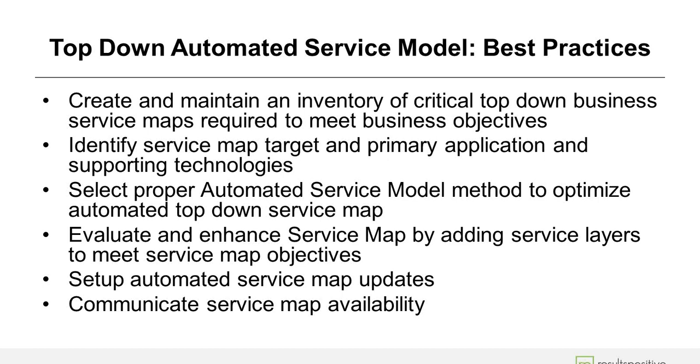And also select the proper method to do the top-down discovery. We discussed that we could start with the URL, or for some of the well-known applications, we do have pre-built perspectives that could be used in order to model your application top-down. And then also evaluating and enhancing the service maps by adding service layers or the perspectives that we demonstrated earlier, where I want to drill down further into the network layer or to a node or OS layer. So really using those features as part of your top-down model approach to consume the information is highly recommended.